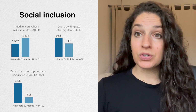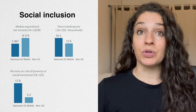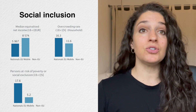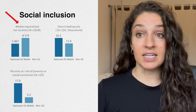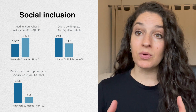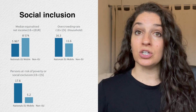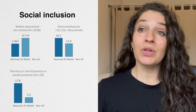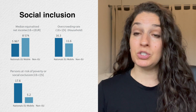Now we can also turn and look at some indicators of social inclusion with regard to migrants in the country. And the first thing that we can look at is the net income in the country. And what we actually see is that EU immigrants seem to have higher incomes than nationals in general. Again, you have to remember, though, that these are very low numbers of people for us to be doing the comparisons on.